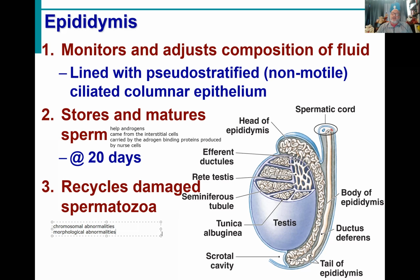But this process also takes time. Remember, one of the things we talked about is that the more time it has here in the epididymis, the better the recycling, the better the filtering, the better the processing and the quality control is going to be.